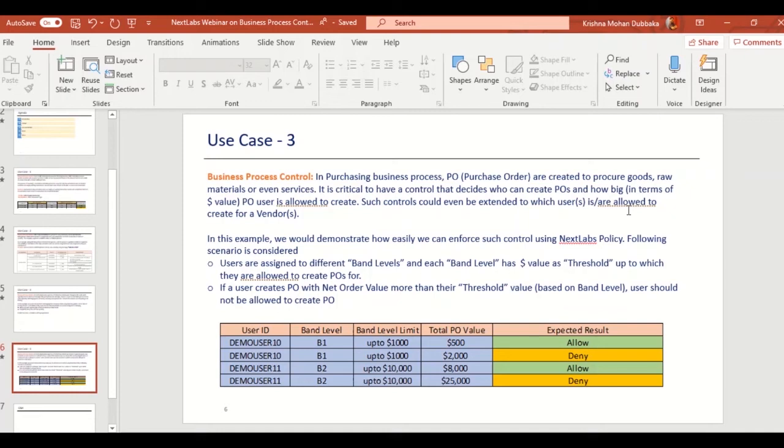So to demonstrate this particular control, we have simulated a scenario here using band levels. So users have different band levels assigned to them. So some users have band level B1, B2, B3. So B1 band level basically means that they are allowed to create a PO up to $10,000, up to $1,000 USD.